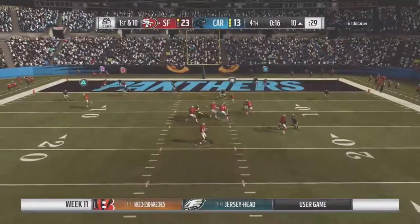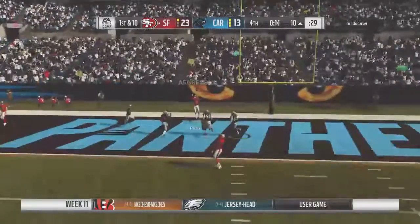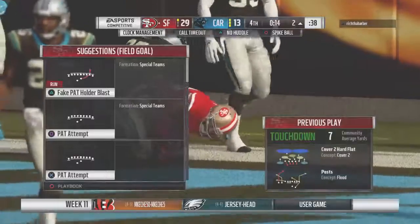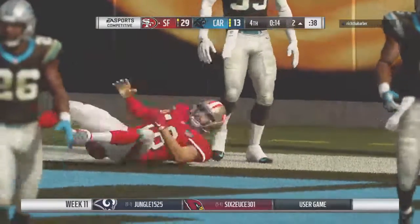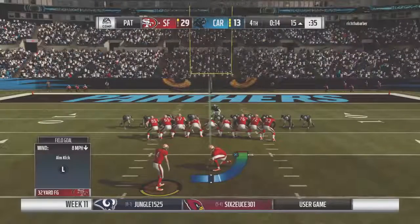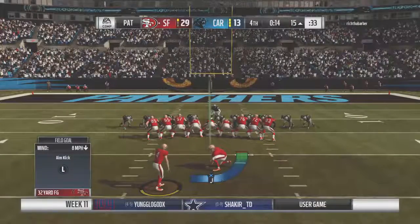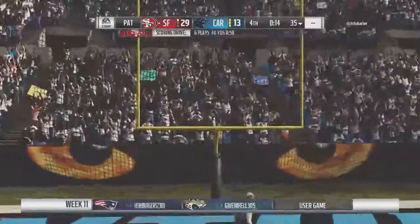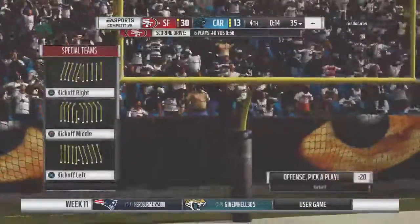They'll look to throw. And he hauls it in the end zone. Touchdown, San Francisco. Dante Pettis, his 3rd touchdown now on the year. And the 49ers add on to their lead. And this one through the uprights and good.